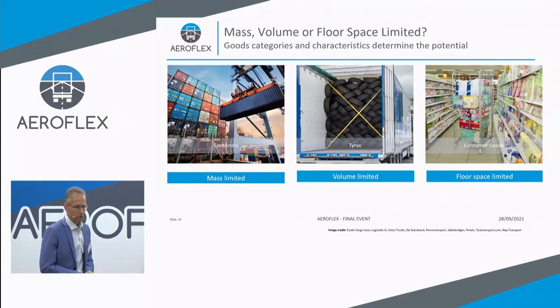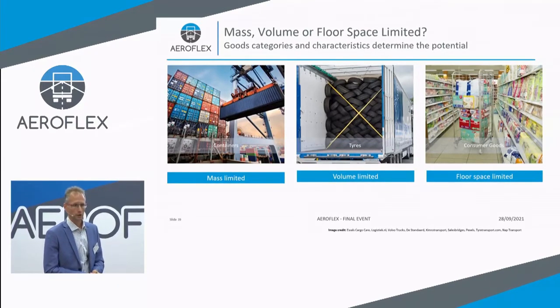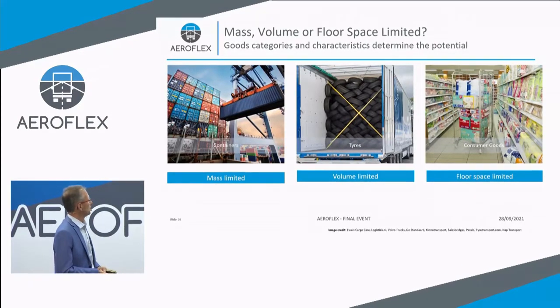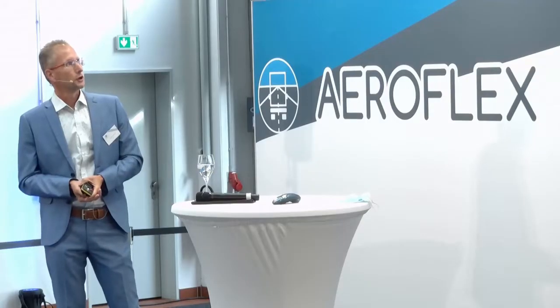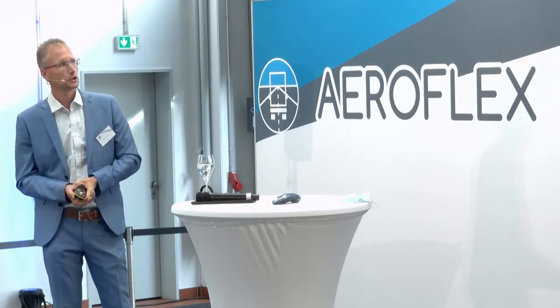So if you look at transport efficiency, I think we should not start at the vehicle technology. You first look at the cargo. And then you see that, in a very simple way, if we look at the customer use cases, we can divide that into mass-limited transport, volume-limited transport, and a situation where the floor space is limited, where you cannot stack pallets on each other, for instance.